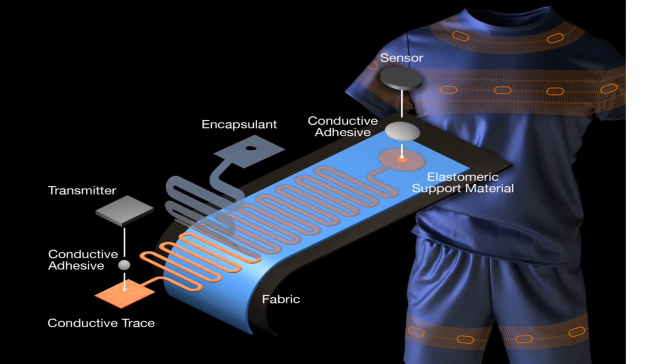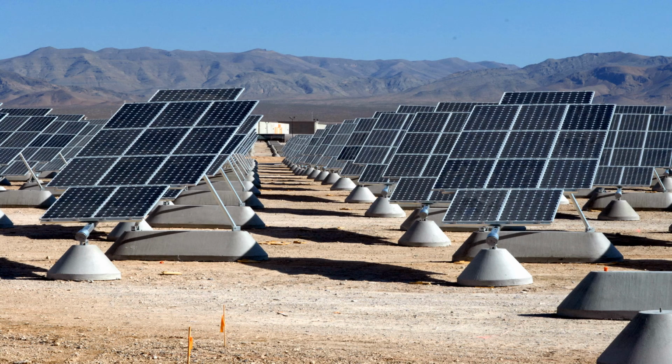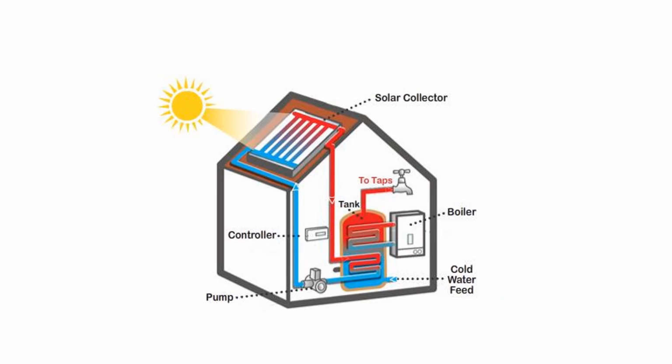even wearable electronics. There are other types of solar power technology, including solar thermal and concentrated solar power (CSP), that operate in a different fashion than photovoltaic solar panels, but all harness the power of sunlight to either create electricity or to heat water or air.